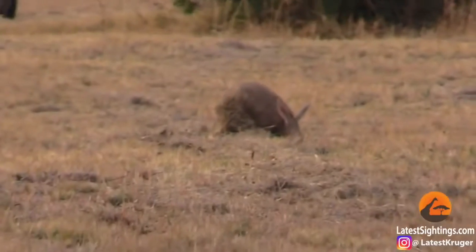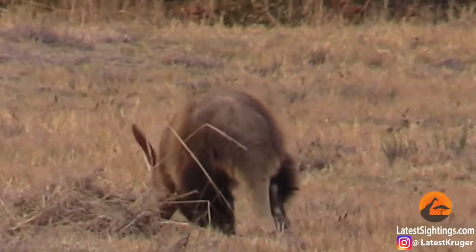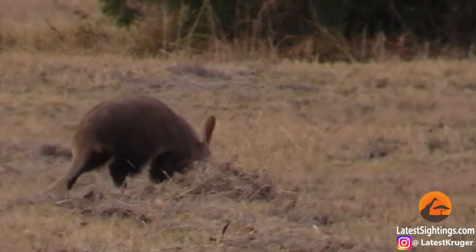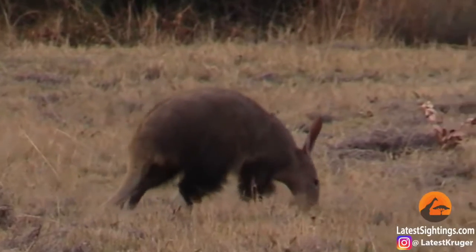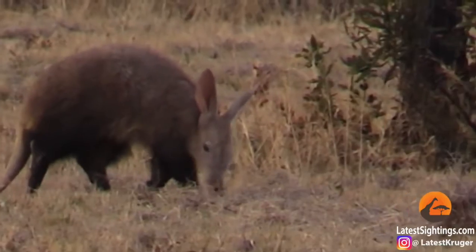An Anteater. Just how big is an Anteater? Yeah, it's probably the size of a dog. But as I said, it's difficult sometimes, especially looking at from this far. But yeah, it's probably like a medium-sized dog size.